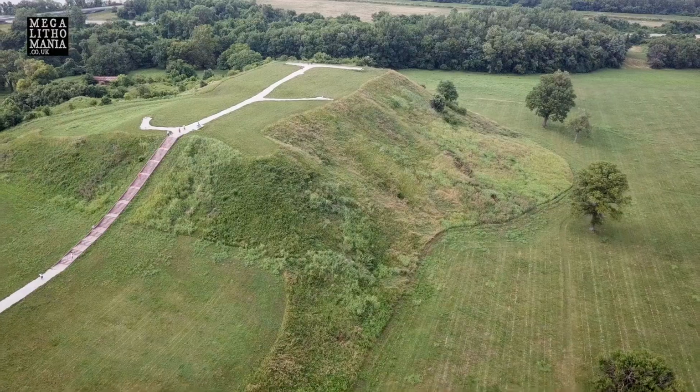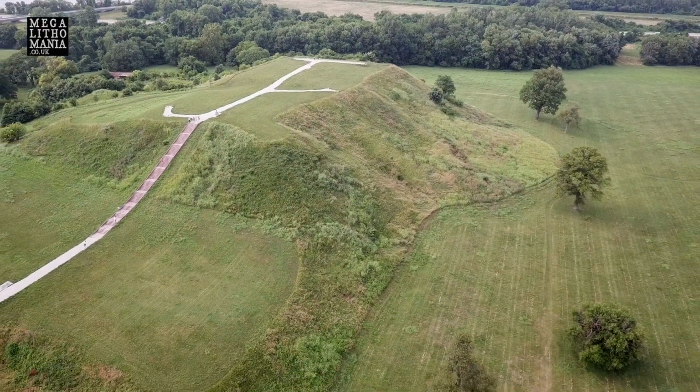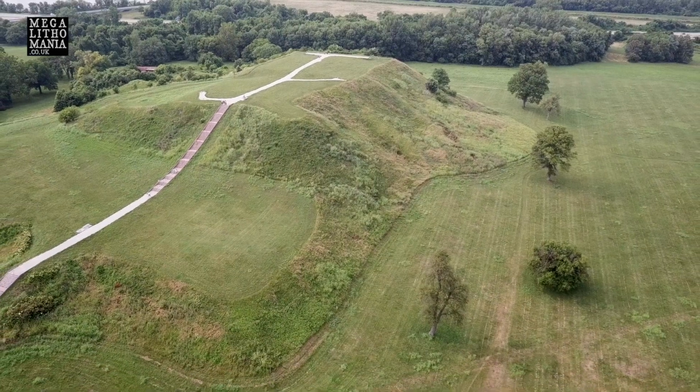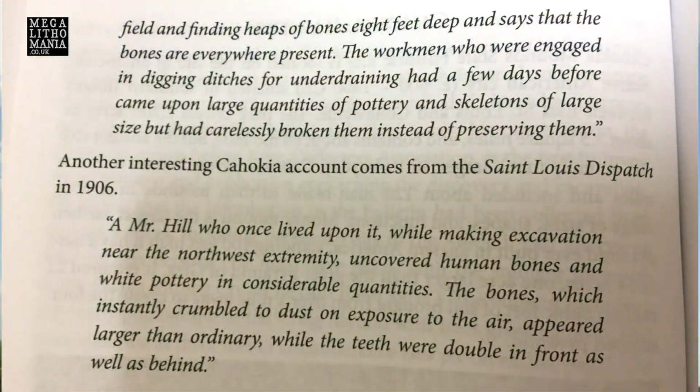There's one other account here which kind of caught my attention, which we feature in the book, and it comes from the St. Louis Dispatch from 1906. A Mr. Hill, who once lived upon it while making excavation near the northwest extremity, uncovered human bones and white pottery in considerable quantities. The bones, which instantly crumbled to dust on exposure to the air, appeared larger than the ordinary, while the teeth were double in front as well as behind, suggesting giants with double rows of teeth were found here at Cahokia.